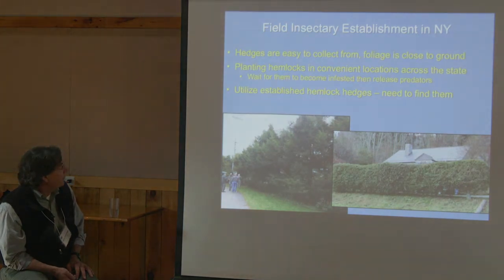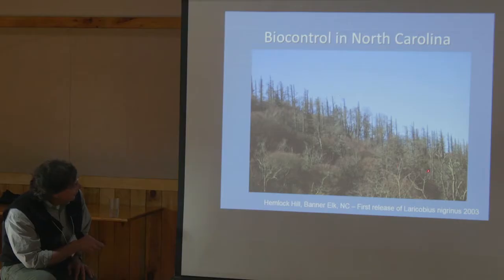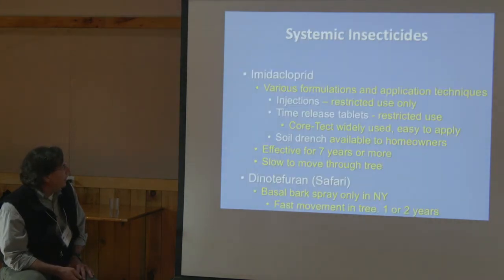But anyway, this is what happens when you start too late. This is 2003 when they first released. The trees were already in decline. And you see there's still a couple in here, though. One, two, three, four. I don't know why they survived. Maybe it was the predator, but that's pretty grim.